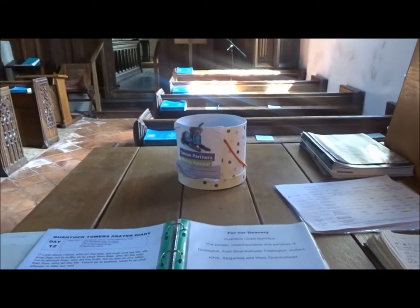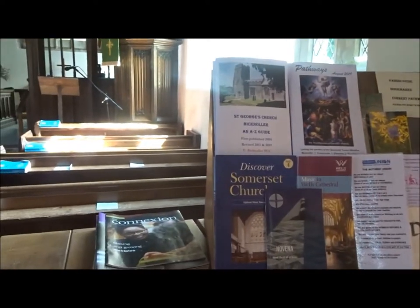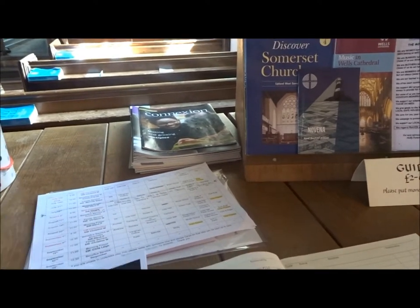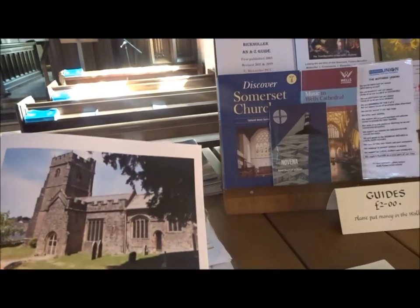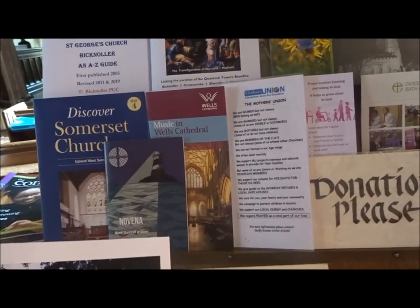Yeah, I'm coming in now and videoing. I still don't know St. George's Church. Oh, there we go, a nice little leaflet. St. George's Church, Bicknoller.